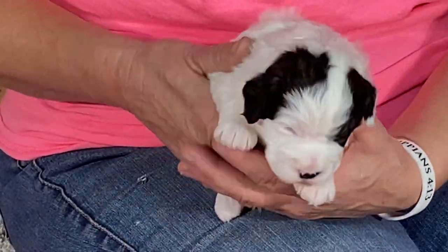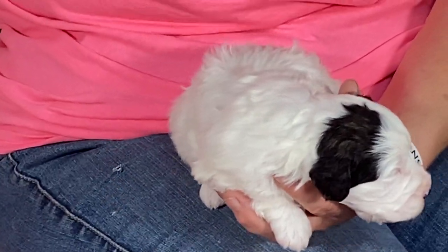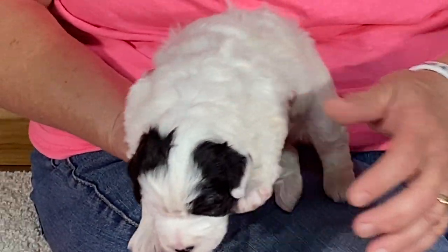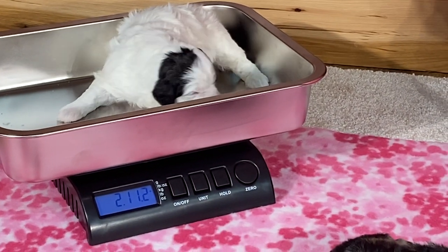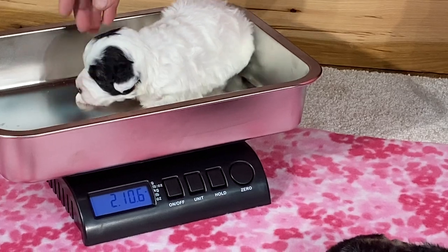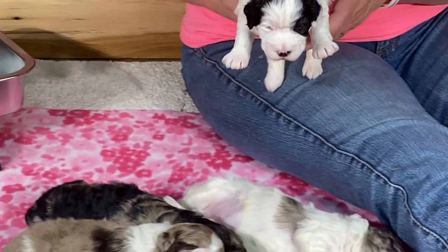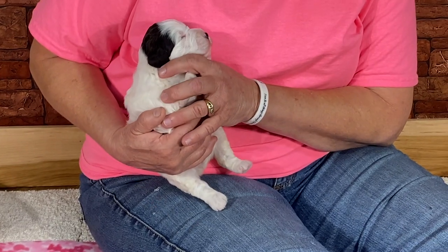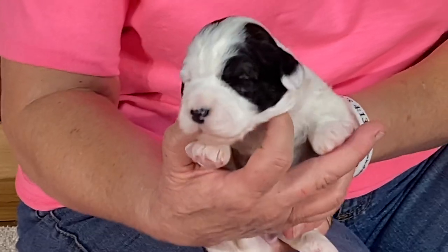And I'm not even checking. I am going to check. I can't believe I didn't chip him. Nope, I didn't chip him. So we'll chip him as we do photos today. All right, so this one weighs 2 pounds, 10.8. And you have your eyes open? I see little spots. Let me hold it up.